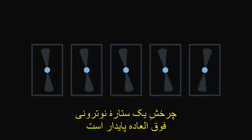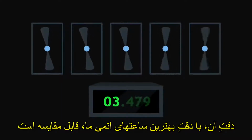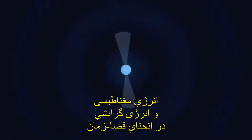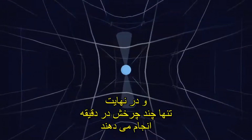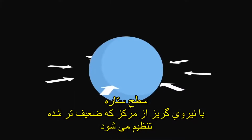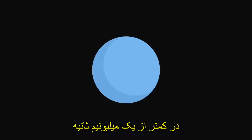The rotation of a neutron star is extremely stable. Its precision is comparable to that of our best atomic clocks. But during the thousands of years of its existence, it slowly loses energy, magnetic energy, and gravitational energy in the curvature of spacetime. Gradually, pulsars lose speed and end up performing only a few rotations per minute. During this slowing down process, the surface of the star adjusts to the centrifugal force, which becomes weaker, and takes a more spherical shape. Suddenly, the surface falls down a few micrometers in less than a millionth of a second. These phenomena have the effect of slightly accelerating the rotation of the star.